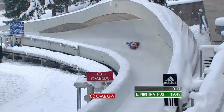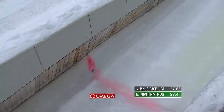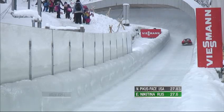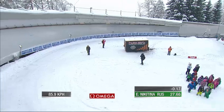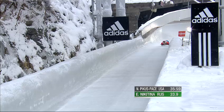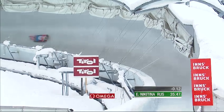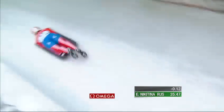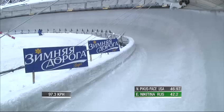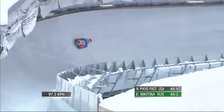Nice, beautiful exit of corner 3. She's had some races already this season here at this Igls track, and let's see if this plays to her favor with being really comfortable. 85.9, 1700s up in the lead. If she can maintain this heading, she is going to be your new race leader. Best exit of corner 7 we've seen so far. A little bit late to 9 here. Wow, she is having a smoker. 97.3 kilometers an hour.